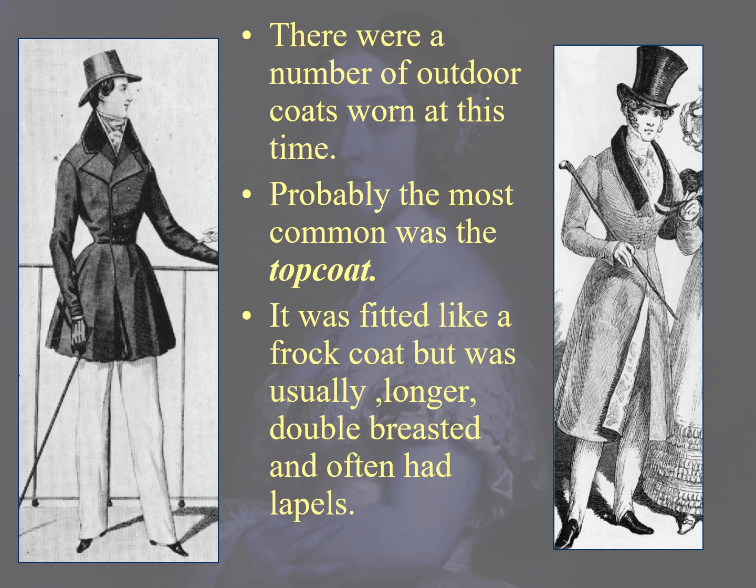Outdoor coats, top coat. What can I say? It's a top coat. It's very well fitted, you can see. Flared skirts, fitted waist, longer, double-breasted usually. Frock coats aren't double-breasted, but top coats are. You'll notice here that women have 4 outfits to wear a day, and men just 1. So who do you think's in charge of that?